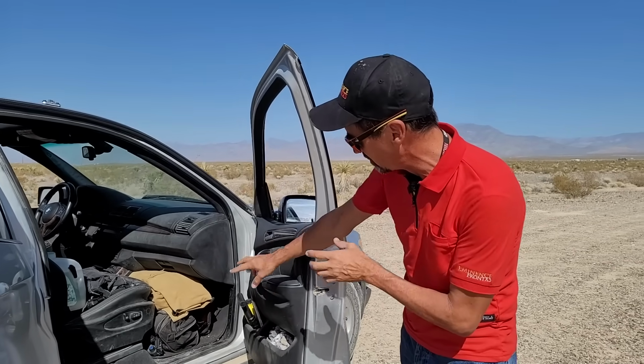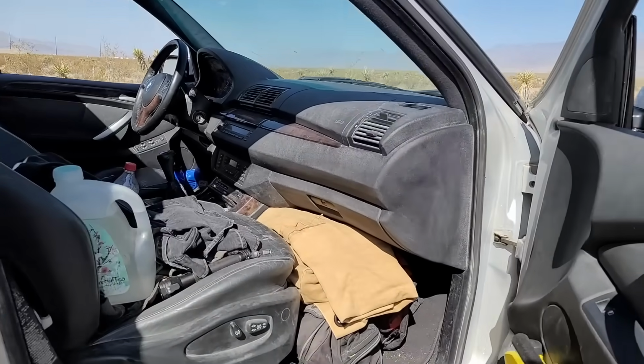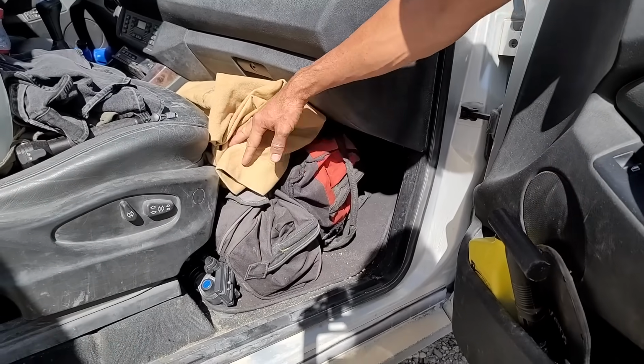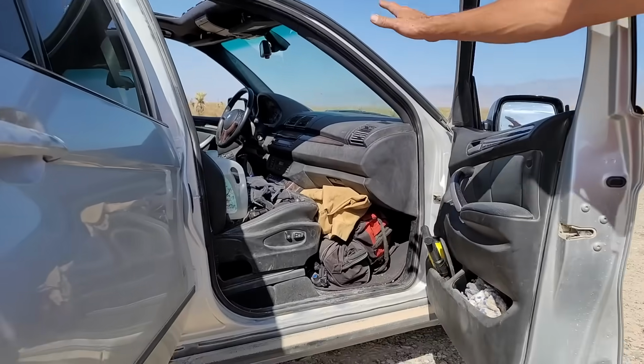But not much going on in the front. I keep my tools down in the front footwell of the passenger seat. So just storage, like everyone else? Yeah, storage, but mainly the tools that I work on in the car. If anything happens to the car, these are the tools I would break out to fix anything that goes wrong. Everything else is pretty much stock in the front.